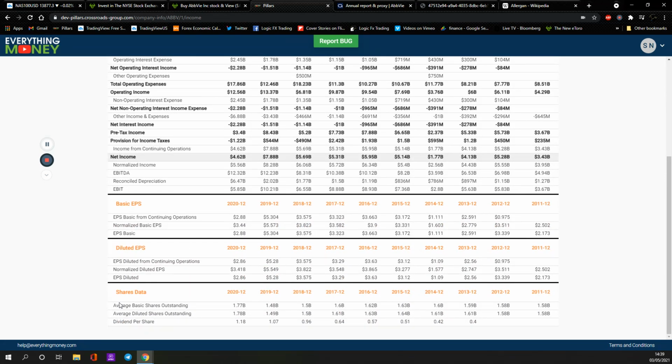And then the other thing was average basic shares outstanding and average diluted shares outstanding. 1.62, 1.6, 1.5. So it was going down, which would have been okay because they're share buyback. So you're increasing the value of individual shares, making enough money to buy back shares and increase your value. And then 1.78 or 1.48. So going down. Everything's okay up to there.